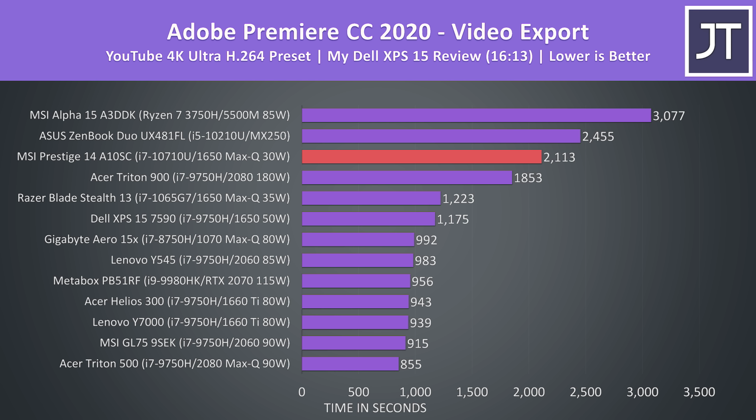Given this is meant to be a content creator's laptop, I've also tested Adobe Premiere by exporting one of my laptop review videos. The results were on the lower side when compared to other machines tested, and the chassis was quite hot to the touch under this load. Interestingly, the smaller Razer Blade Stealth 13 performed a fair bit better, despite having a quad-core CPU, though the 1650 Max-Q was a little more powerful, but that is also a smaller 13-inch machine.